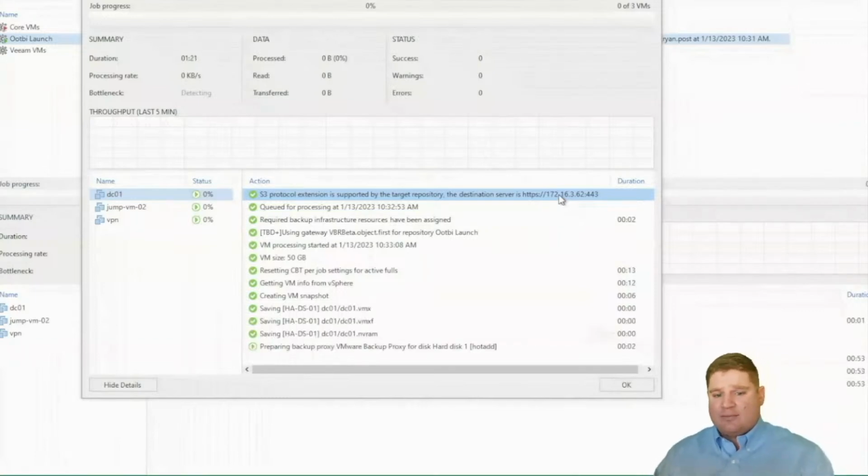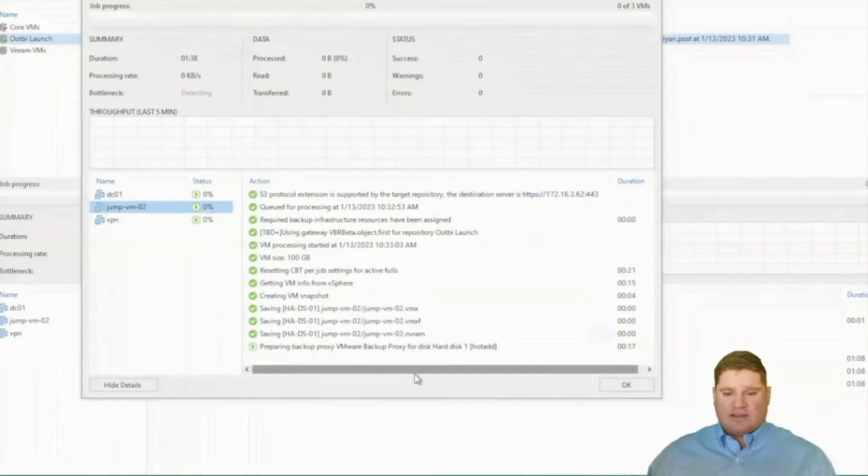So we can have multi-node clusters up to 4. If you think about that, a full 4-node cluster would allow 8 physical connections that the Veeam backup proxies can send data to. And that's how we can leverage a lot of these speeds. We should see this start to ramp up as the VMs start to process. You can see that it's still preparing some of the Veeam infrastructure in order to run these backups.